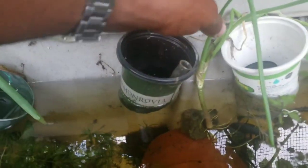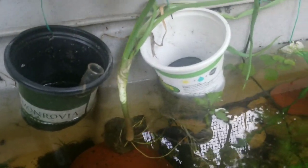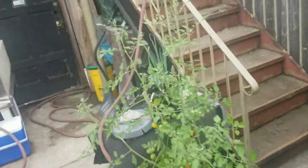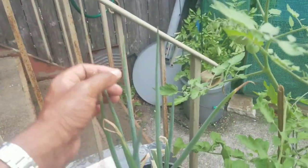Oh yeah, that brings me to the scallions. Scallions, look at this. Still growing. Not the best in water. Doesn't really do that crazy in water. It's still growing, staying alive, but let's look at the ones I put in the pot. Those had done absolutely marvelous. Got scallions over here. Doing excellent. I'm going to eat those soon.